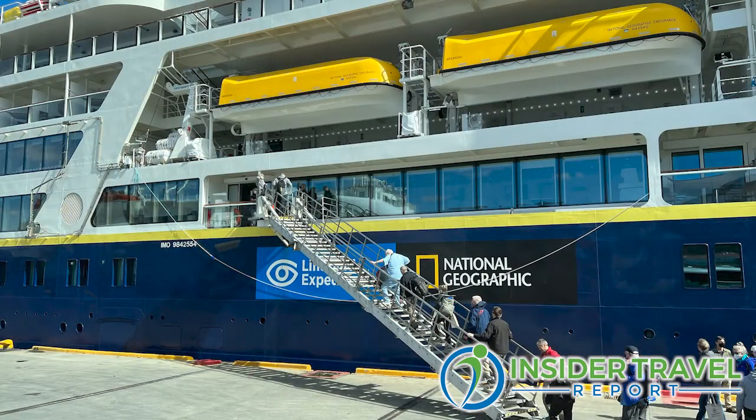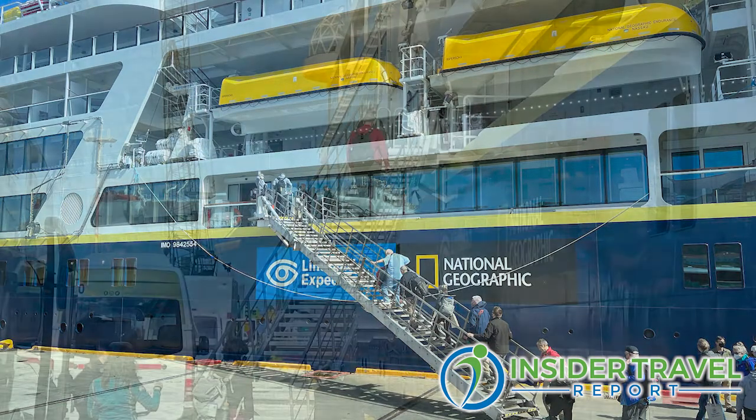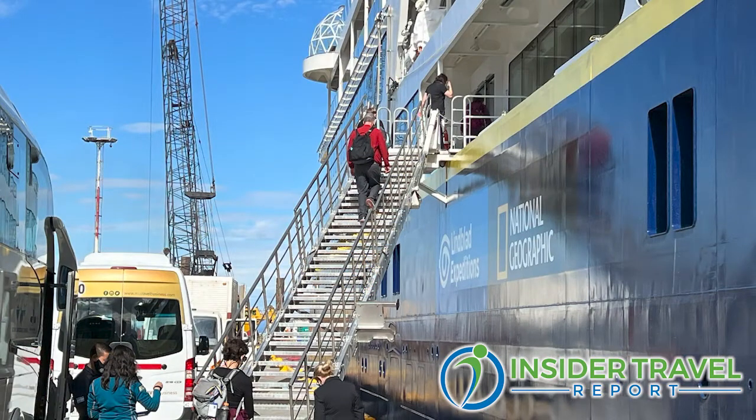Now, Captain, first of all, again, it's been a wonderful cruise. Had a lot of fun. The accommodations are excellent. The ship is beautiful. But let's talk numbers on this ship. First of all, how many passengers can it have? How many guests? 126 guests. 126 guests. When did you take delivery on this ship? On the 30th of September this last year.